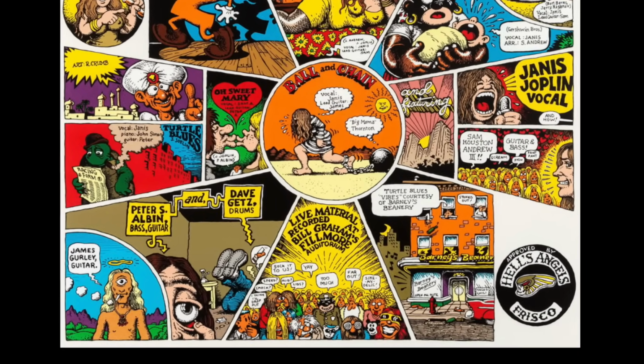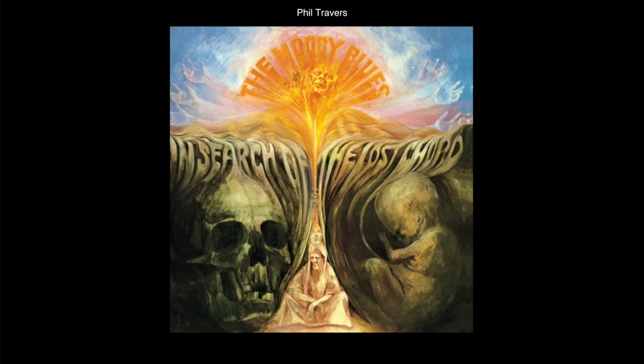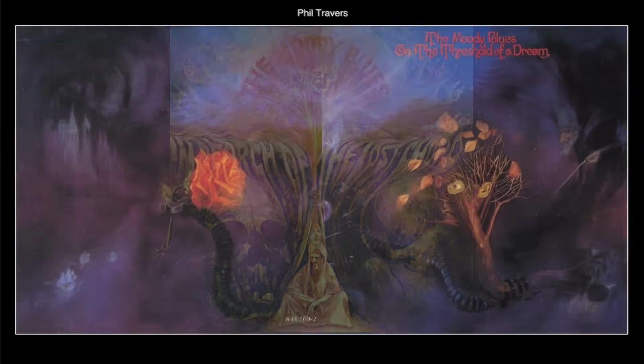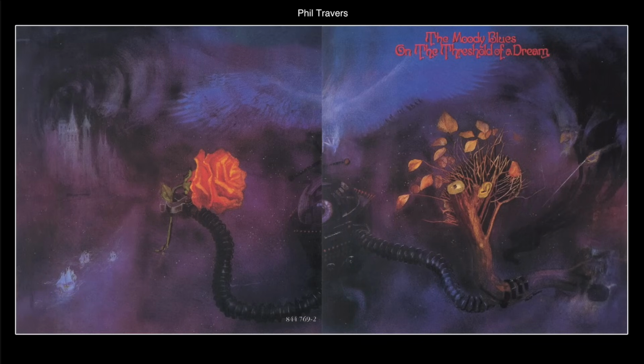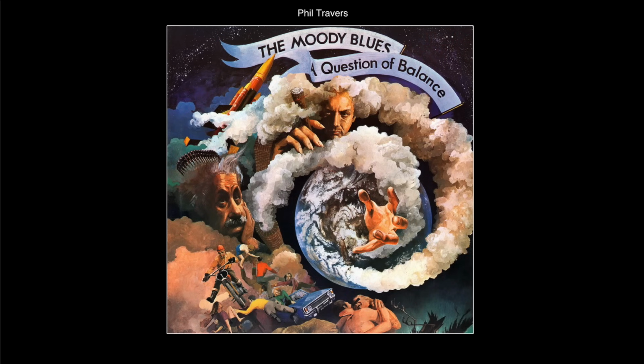It was in the later 1960s that an enduring connection was made between the illustrator Phil Travers and the Moody Blues, who by this time had evolved from their beat group origins into something altogether more symphonic. And Travers created several suitably atmospheric, quasi-mystical painted works for the band in fairly rapid succession.